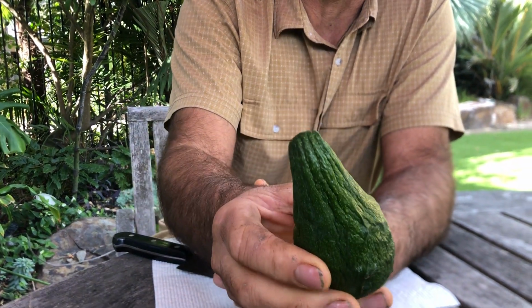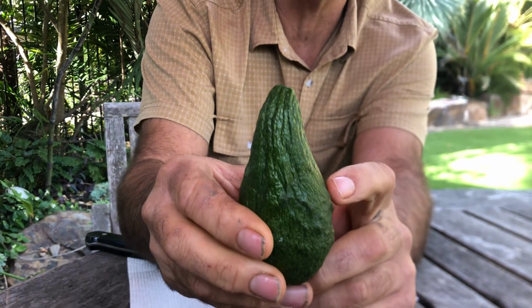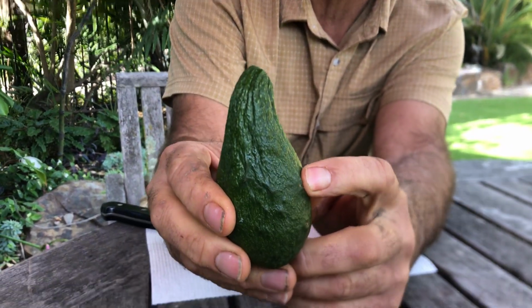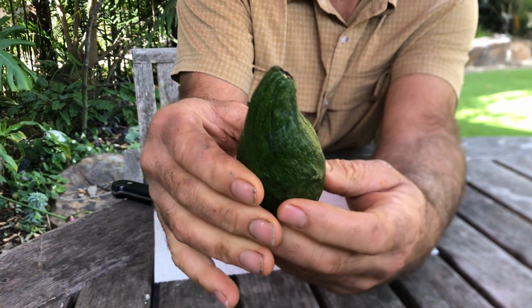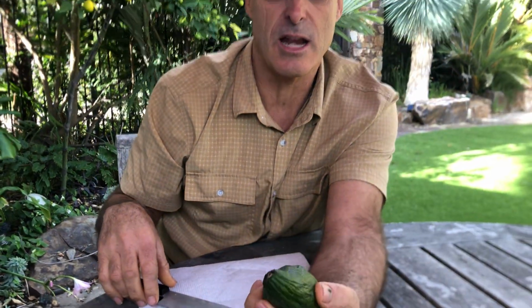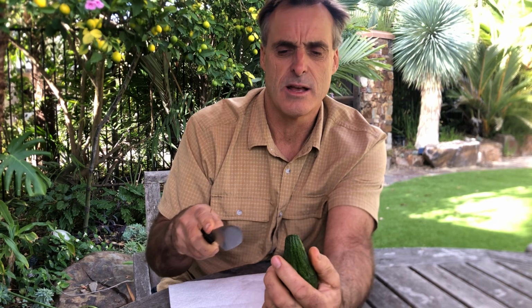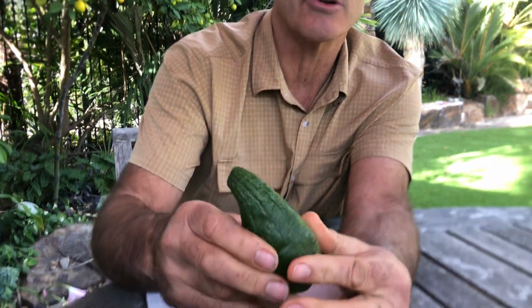If you pick your avocado too soon, it won't really soften. It'll remain kind of soft on the skin, just a little bit. But look, I can't push in too far. And what it does is it shrivels up. So this is full size. It's not going to get any bigger by the time it's ready to eat, but it's still immature. Let's cut it open. So it basically looks rubbery.